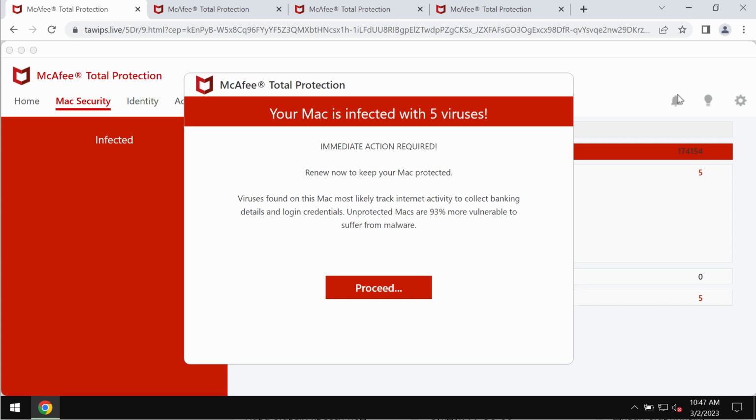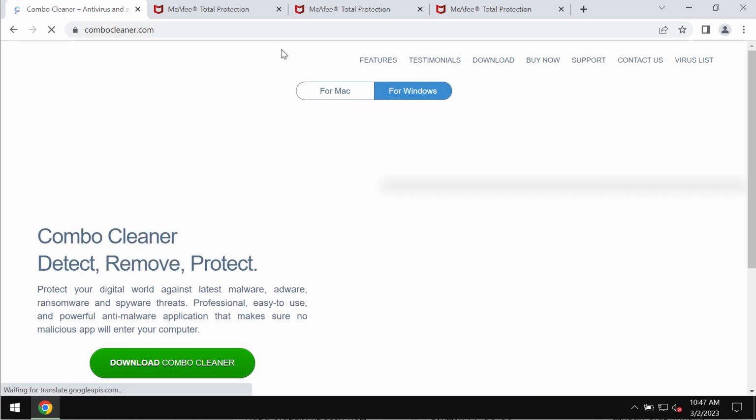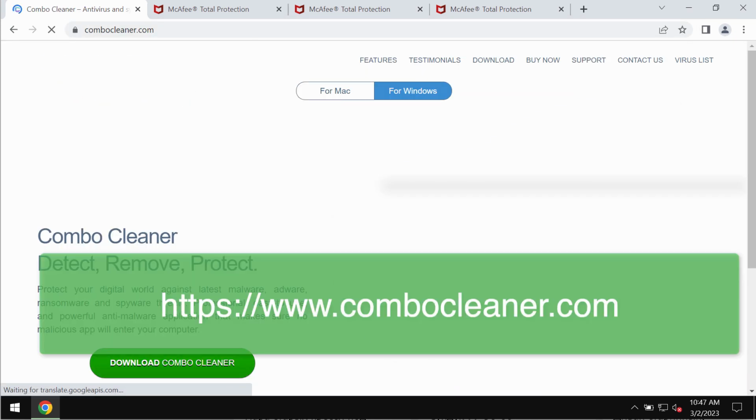Do not install anything that these pop-ups might ever suggest to you. The only correct conclusion is to leave this deceptive page. We also recommend that you thoroughly research your computer with Combo Cleaner Antivirus.